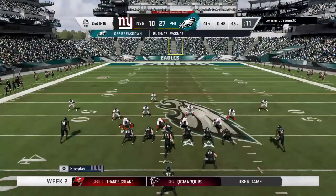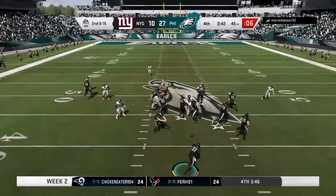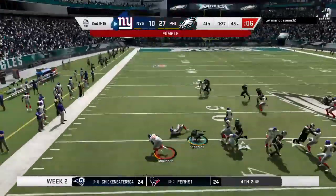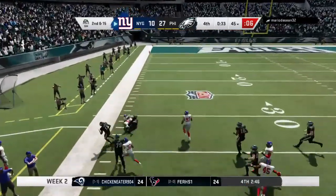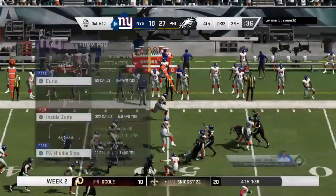Now they'll run it on the toss. And it's a fumble, and the Giants have it. It's picked up. The big man, get the oxygen tank ready. And he'll get it all the way down inside the 35-yard line.